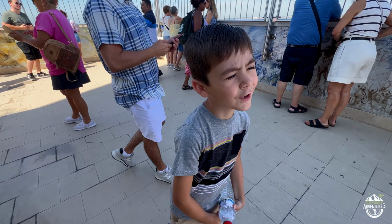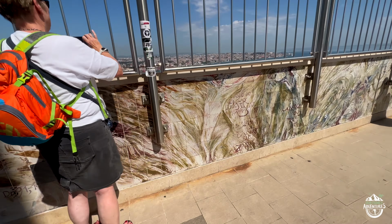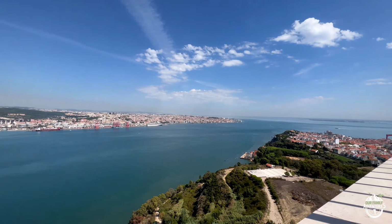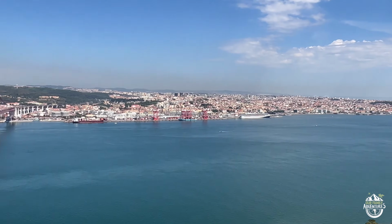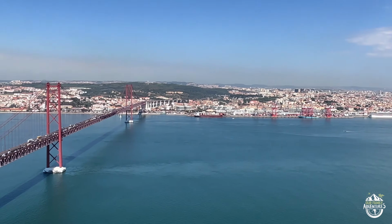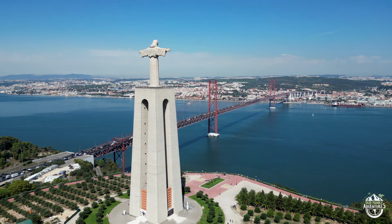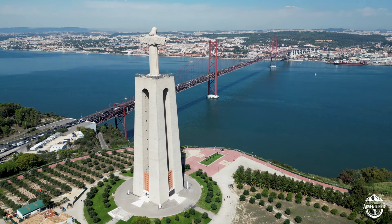Look how high we are. Let's see. From the top, you get to enjoy a nice view of Lisbon, the Tagus River, as well as the 25th of April bridge. The Cristo Rei is accessible by road and also by ferry from Lisbon to Cacilhas, followed by a short bus ride to the monument.